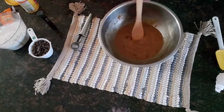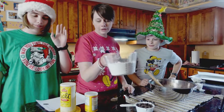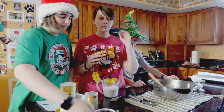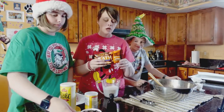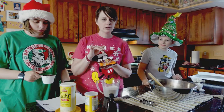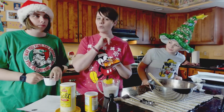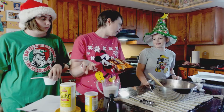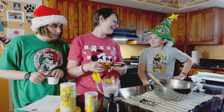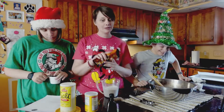You ready? Okay. And the Heath. Not the Heath yet. So what we've decided to do so that the Heath doesn't fall to the bottom of the cookie and just burn, we are going to put these on the top of the cookie dough before we put it into the oven, in hopes that it stays on the top or maybe sinks down into the Nutella. Can I attempt to eat a semi-sweet chocolate chip without dying? Maybe later. All right, so that's what we're planning to do.